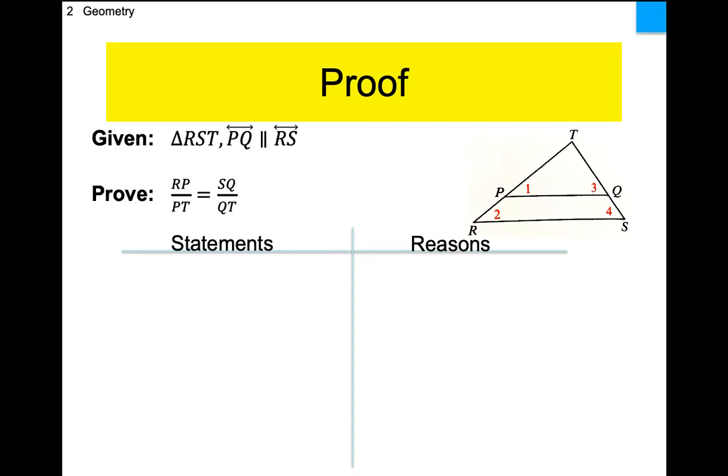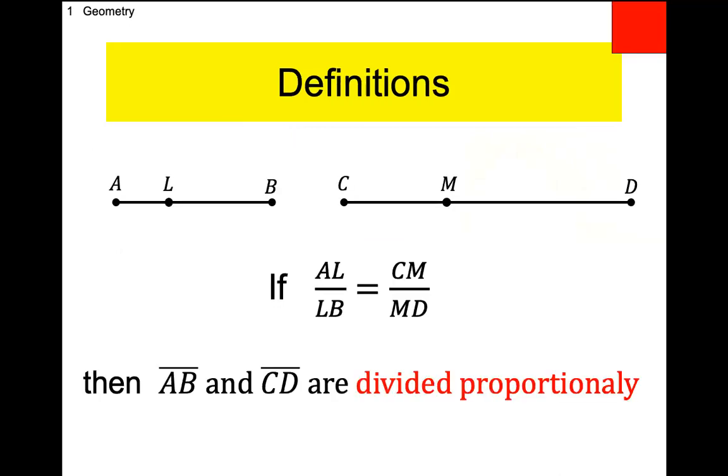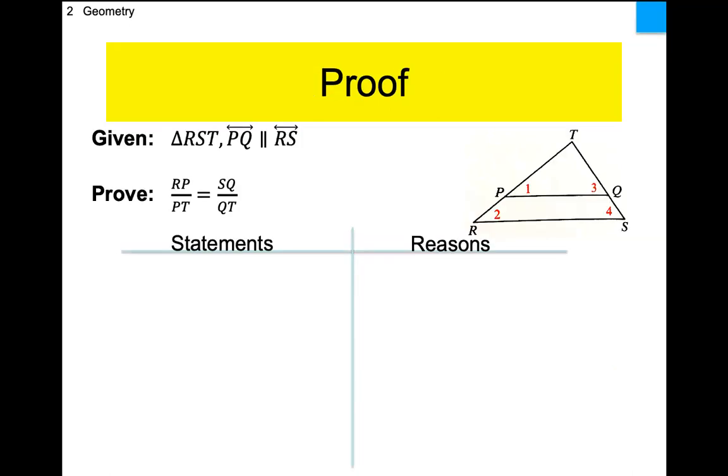What will be the pattern on the other side? Is TQ or SQ. They're asking you to prove that the two sides have been divided proportionally, right? It's just following the pattern. It's literally this pattern right here, except it's on a triangle. So RP to PT, we're trying to prove that it's equal to SQ over QT. Okay.